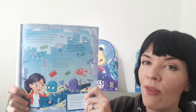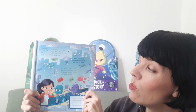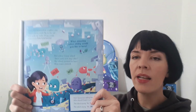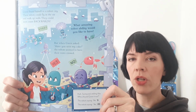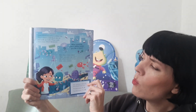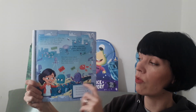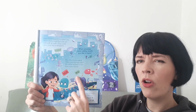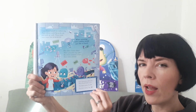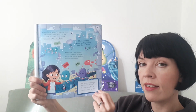Gwen found herself in a robot city. These robots could fly in the air and walk up walls. They could even count backwards. What amazing robot ability would you choose to have? But when Gwen asked, have you seen my cake? The robots seemed to have their wires crossed. Yes. No. Someone's telling fibs. Who should Gwen trust? The robot saying no or the robot saying yes?